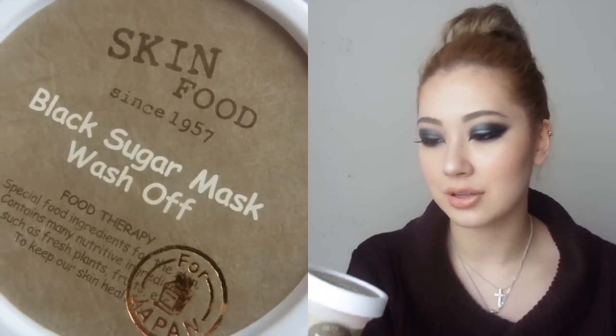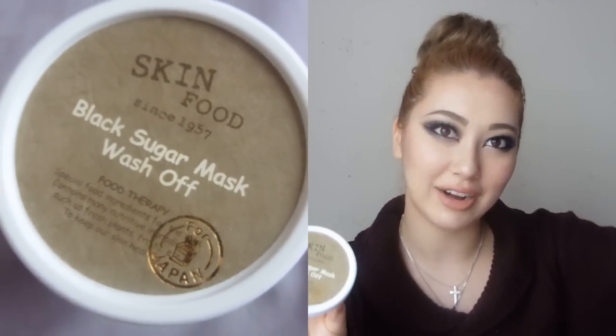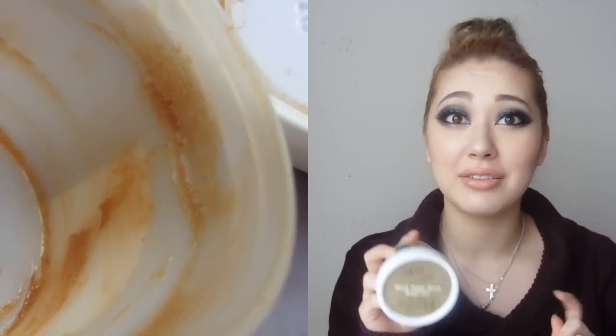Next is two very famous face masks from SKINFOOD. One is the black sugar mask wash off and one is the rice mask wash off. I originally just got the black sugar mask when I was in Japan and I was super excited because it's raved on about crazy in a lot of Asian countries. It is really good. I really did like it.